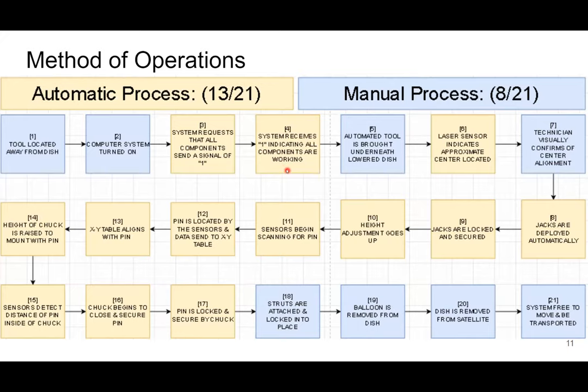After the system has indicated to the technician that all elements are working properly, box number 5 directs the technician to transport the tool to the already lowered satellite dish. Box number 6 specifies that one of the 6 lasers will direct the technician to approximately center the tool underneath the satellite dish. Box number 7 illustrates that the technician visually confirms that the tool is approximately underneath the satellite dish. For the next 10 steps, the automated process by the computer control system will be completed.